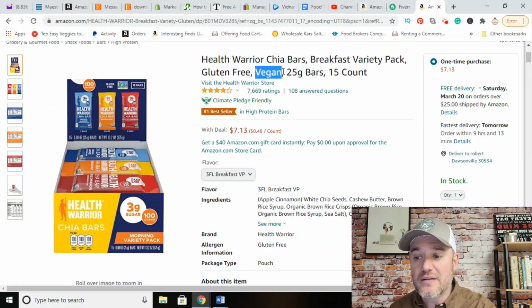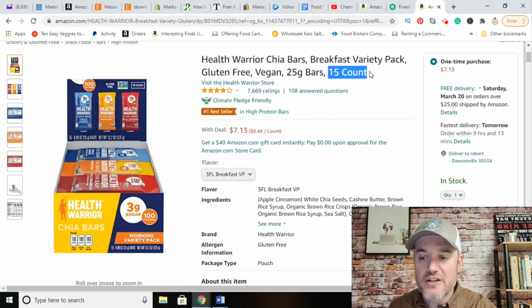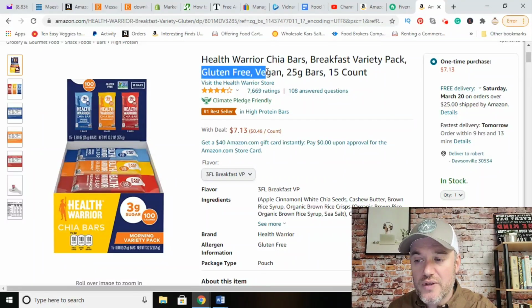The next up is vegan. Obviously, if your product is vegan and gluten-free, you want to include that. Now, you may have a product that may not be vegan, and that's perfectly fine. This is just an example to show you some of the keywords and how it starts off in the title. Next up, 25 gram bars. And then this is the count of the package, 15 count, okay? Now, this title looks fantastic. It's very to the point. It has a couple of really great keywords in there, okay?